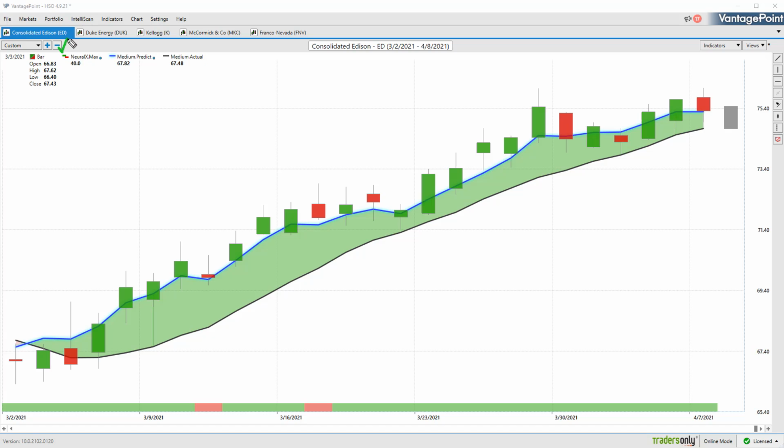So if we start here, we have Consolidated Edison and Duke Energy, some utility stocks, very conservative investments. We also have Kellogg's and McCormick. So they're non-cyclical consumer stocks, again, pretty conservative. And then we also have gold mining stocks. So these are the areas generally over the past few weeks where we've identified some strength. And so when you're utilizing a tool like Vantagepoint to try to identify, okay, well, where are some bullish signals from some of these predictive tools coming in, so I can look to take some trading opportunities.